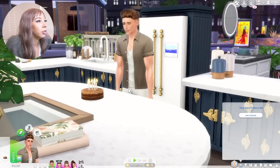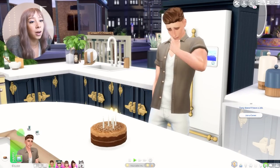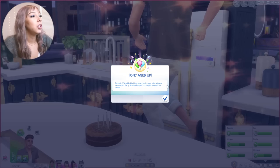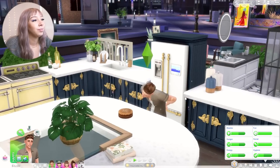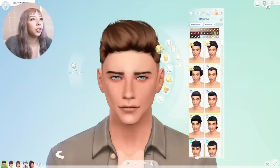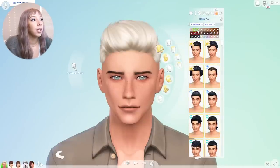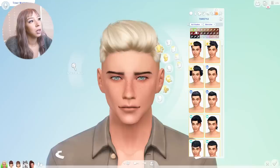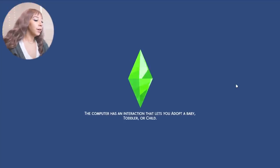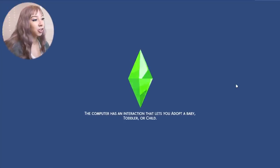I don't want to be an elder, though. You know what? I don't think any of us do. All right, Tony. Seniority. All right, so let's change your hair color. We can do maybe... Let's do that type of gray. All right, all better now. It's crazy how changing his hair color can just make him instantly look like an elder.